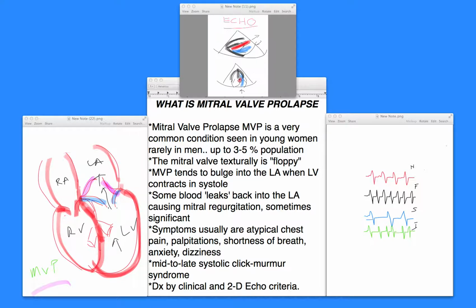This is Dr. Jaitly. In this section, I'll be talking to you about a very commonly asked question: what is mitral valve prolapse? Well, it is a textural abnormality that the person actually has since birth, but manifests in early adulthood. And that texture in the mitral valve is somewhat more floppy, if you will.